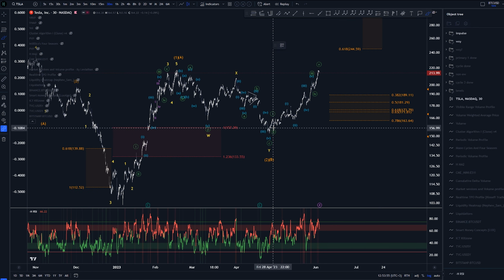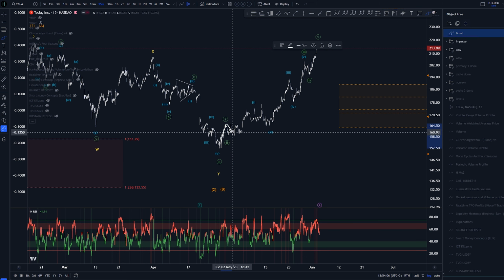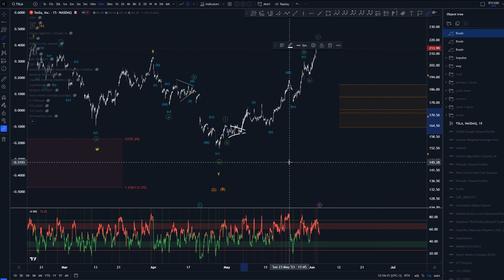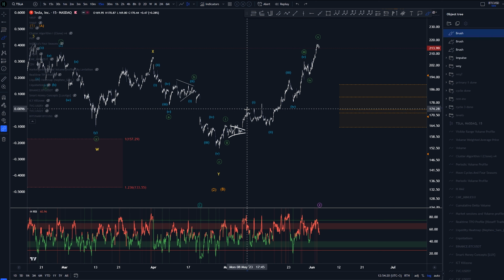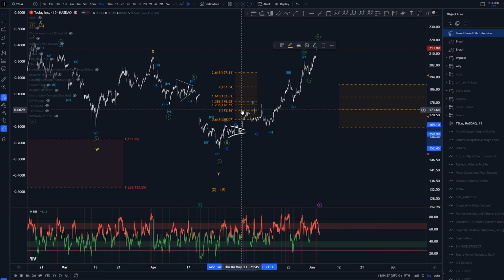Since then, again, we came down a bit more and started to make our way upwards. At this point, this was kind of impulsive to the upside. However, we had a consolidation here. This was a potential triangle, so we had to acknowledge that. And then we had yet another 3 wave, or some kind of move upwards in 5 waves. Whether it is this high or this high does not overall matter, but what mattered was that we reached the 100% extension.